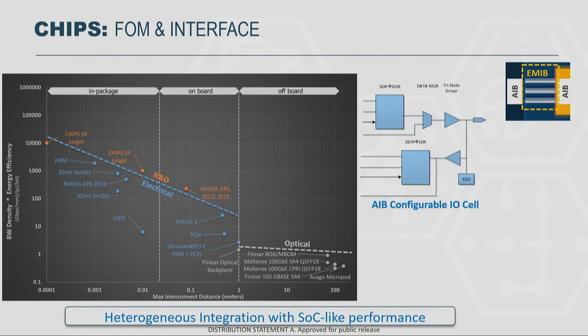So as far as the AIB, it's actually textbook IO. Actually, less is more here. You have tristatable inputs and outputs, a data mux, and an SDR to DDR conversion. Right now, we've chosen a convenient, robust 2 gigabit signaling. And it's, again, parallel signaling in a package. The latency at 2 gigabit is actually very low. It's 3 nanoseconds of latency that you incur as you go through it.